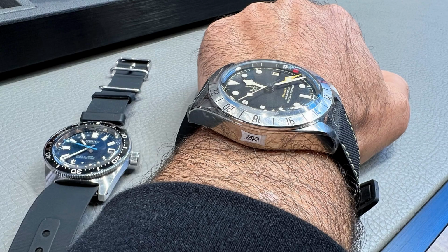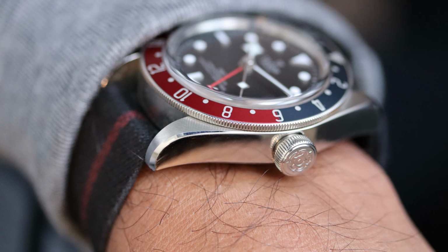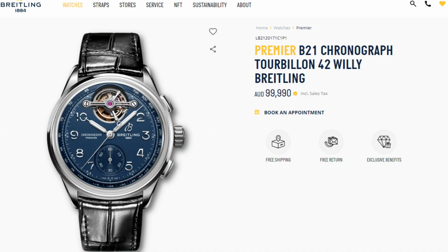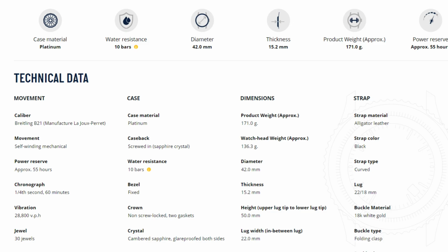So you end up with big, thick Tudor Black Bay GMTs where, because they're kind of committed to using their in-house one, and they don't have enough money necessarily to go and develop a thinner in-house GMT off other movements, they've committed and are stuck there. I think you are seeing more and more brands starting to use Kinesi, for example. You're starting to see more and more brands using things like La Joux Perret, and do so openly, and openly talk about the fact that this is what they're doing.